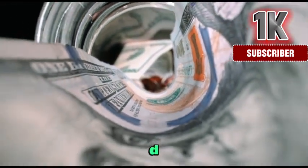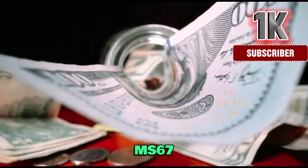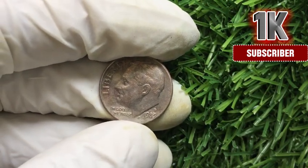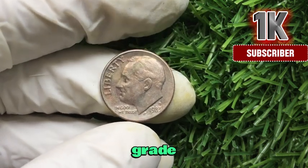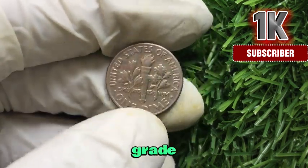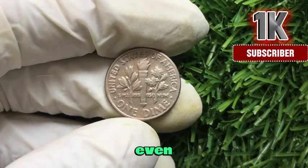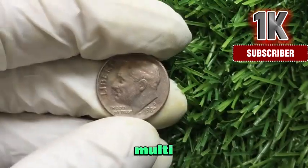The 1983 Liberty dime, especially those with full torch details, uncirculated grades above MS67, or certified minting errors, has seen its value rise dramatically. Private collectors have paid staggering amounts for the finest examples. Just recently, one such coin sold at auction for over $2.5 million due to its pristine grade and unique characteristics, and according to the latest market estimates, the entire known value of the remaining top-grade 1983 Liberty 1 dimes has surged past $43 billion collectively, driven by private collectors, museums, and even hedge funds investing in historical currency. Yes, ladies and gentlemen, a 10-cent coin that's become a multi-billion-dollar legend.